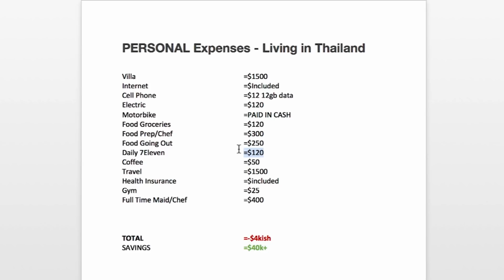Coffee, 50 bucks a month. If I go to Starbucks or something, you know, whatever, 50 bucks a month, maybe 100, I don't know. Let's just put it at 100. I don't go every day.